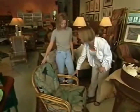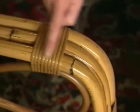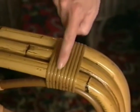This is bamboo, and it's wrapped here with split cane, the outside of the rattan plant. Often I see these kind of chairs at the flea market, and this is often kind of peeling away, so this portion you could get replaced. Yes.